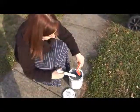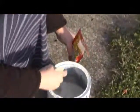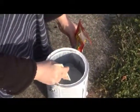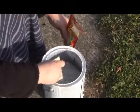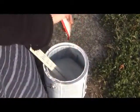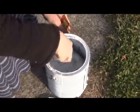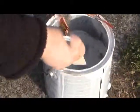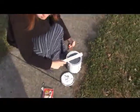and you pour the crystals in and you stir it. You might have to add a little more, but as you can see, it solidifies right away. So now your paint is solidified and it won't leak out of the truck.